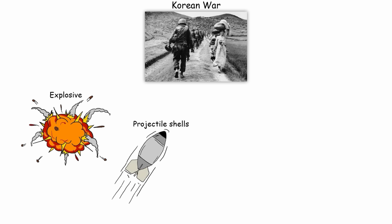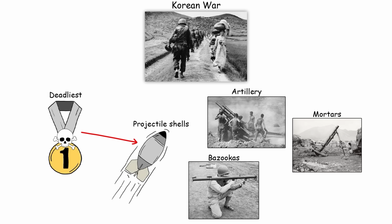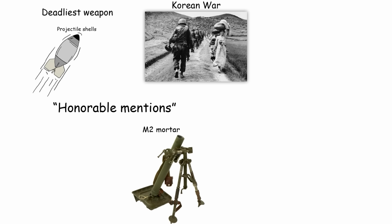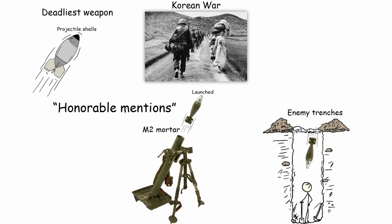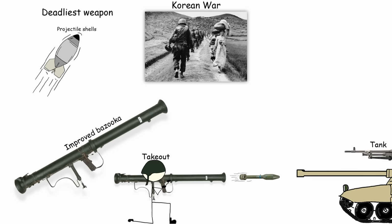Explosive projectile shells, such as artillery, mortars, and bazookas, were the deadliest weapons of the war, responsible for 49.6% of all combat deaths. Honorable mentions include the M2 mortar, which launched high explosive rounds right into enemy trenches, often without warning, and the improved bazooka that could take out almost any tank in one hit.